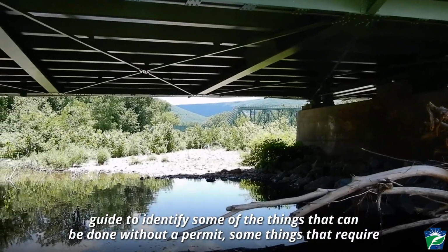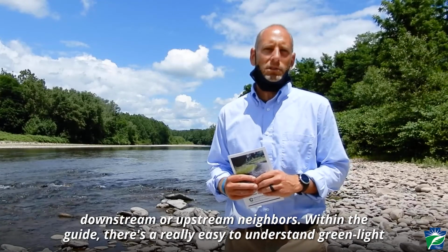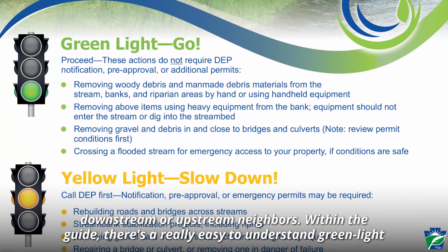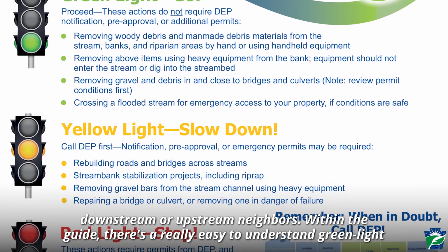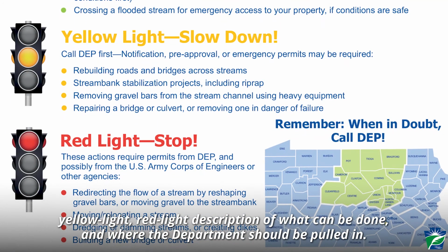a permit, some things that require some consultation with the department, and other things that probably are just bad for your downstream or upstream neighbors. Within the guide, there's a really easy to understand green light, yellow light, red light description of what can be done and where the department should be pulled in.